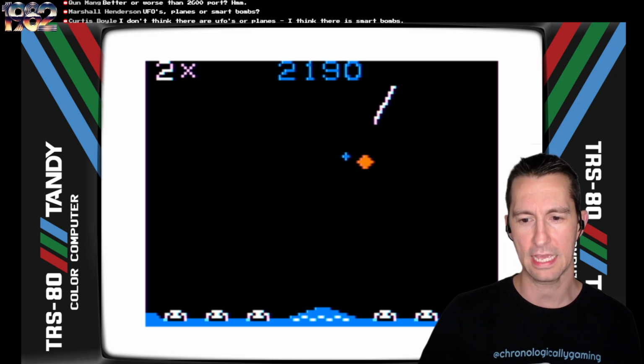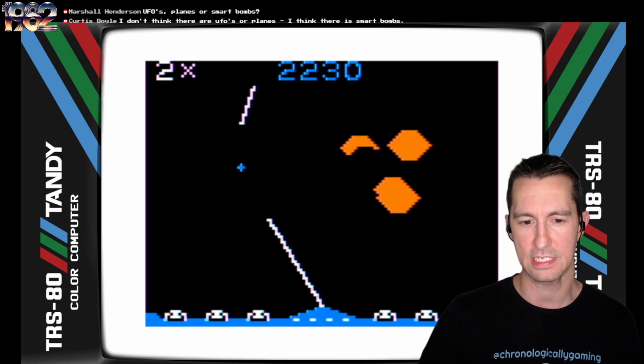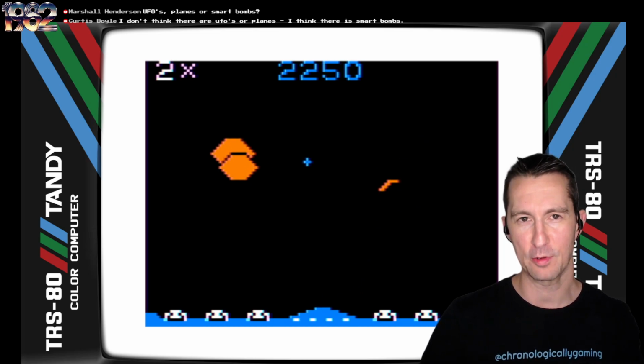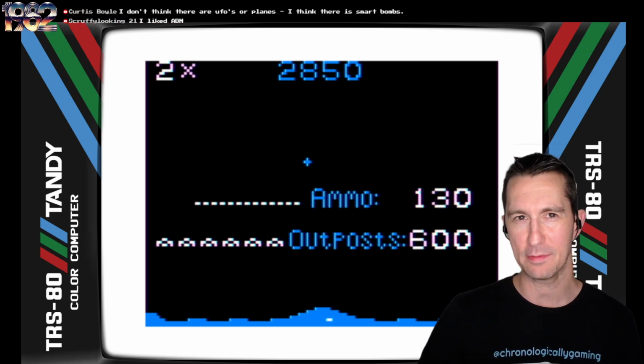What? That was a really long lag. They're taking their sweet time. Notice that we also get the explosion just hangs there for a long time. Make sure it blows up the rest of the missiles. That's pretty cool. The Coco has 3 Missile Command, almost Missile Command games that we've seen.